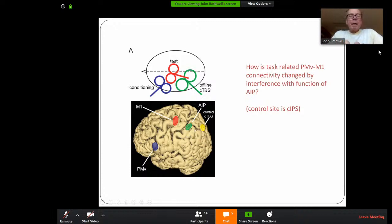So if this connectivity is correct, then what will happen if I interfere with the function of the anterior intraparietal cortex? Will that change the effectiveness of this interaction between premotor and motor cortex prior to the grasp? Will it make it less efficient? We can do that. The experiment goes like this.